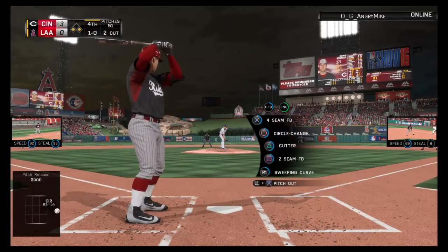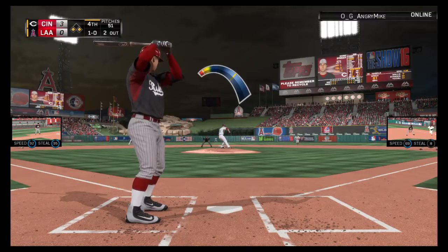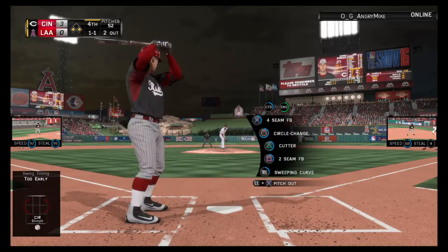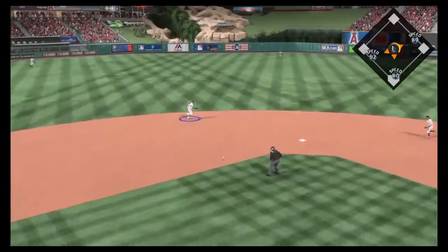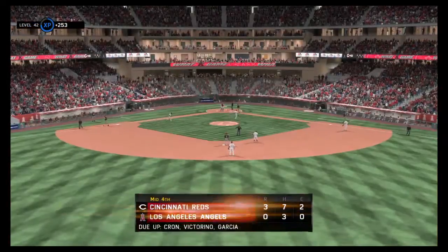A changeup floats outside here for ball 1. The 1-0 pitch is a circle change, swung on and missed, 1-1. Here's the 1-1 pitch. Hit hard to short. Underhanded flip. Flip goes to Rodriguez at second, and that ends the inning.